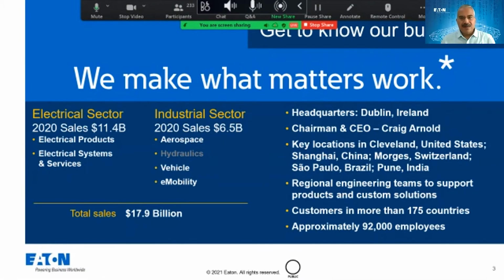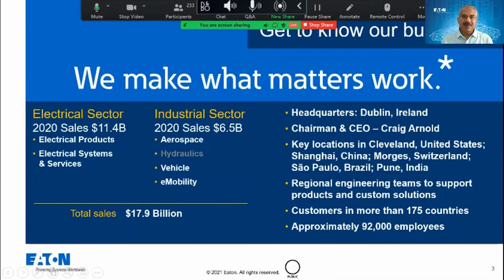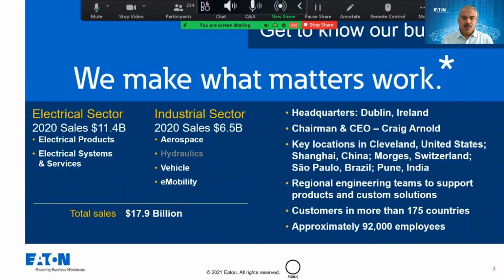Again, let me start with an introduction about our company. Eaton is a power management company which has presence in 175 countries. Our mission statement is to help our customers manage the toughest challenges in power, be it mechanical or electrical power, in a safe, reliable, efficient, and sustainable manner. Our global presence gives us a strategic advantage to help our customers on the field and on the ground, irrespective of where our customers are located.